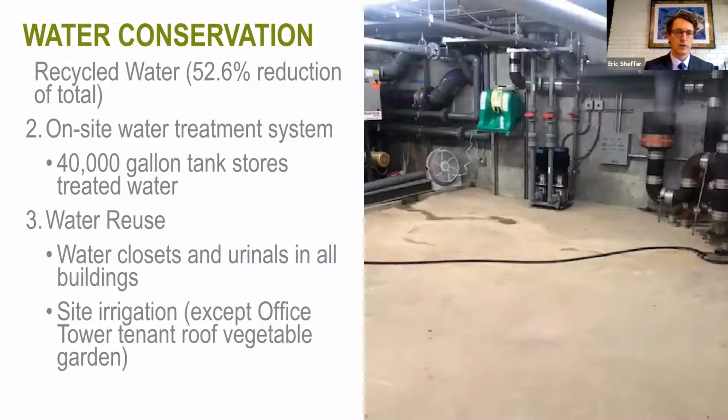The recycled water system can treat about 40,000 gallons at a time. A lot of the equipment for that system is shown here in this photo, and behind that concrete wall is the storage area for the gray water recycling system. That water is reused in water closets and urinals in all of the buildings, as well as site irrigation on the campus.